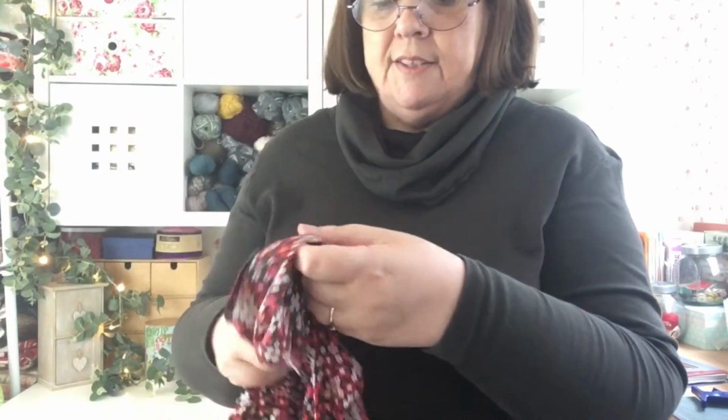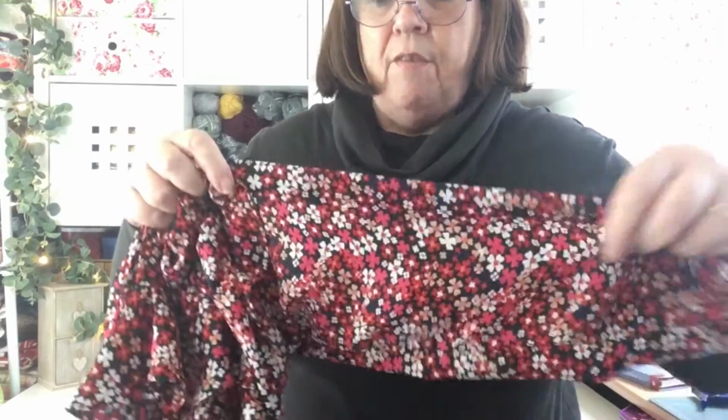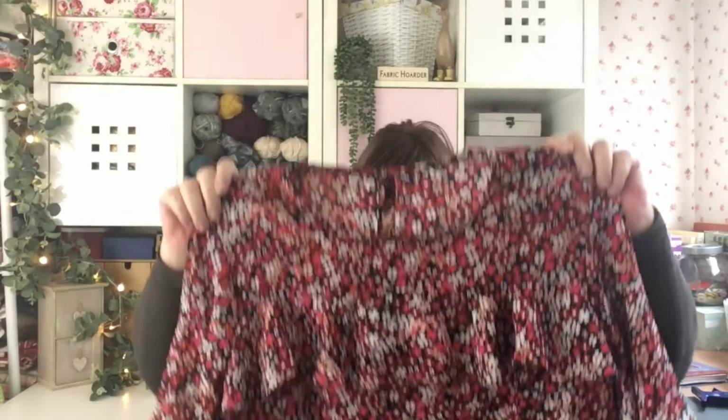Now this means that where the seams have given way, the circumference of the sleeve will now be a little bit smaller, a little bit tighter. So yeah, it is going to be a bit of a tight squeeze on me. So what I'm going to have to do is, hopefully I am on a diet now, so in a few weeks' time this will refit me again. But I love this, it's so nice to wear.